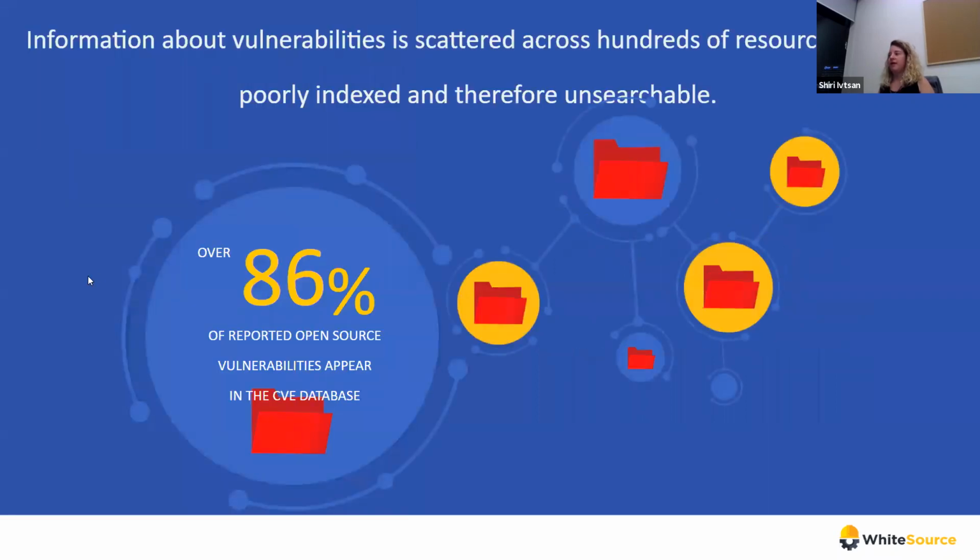Another important note here is that a lot of the information is actually not indexed. Most of the people who are dealing with open source vulnerabilities are relying on the NVD or the CVE database. WhiteSource also takes around 30 additional sources for vulnerabilities, but let's speak for a second about the NVD. Over 86% actually appears in the NVD, but the data there is not really structured in a good way. So there is no real one suggested fix.